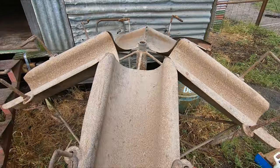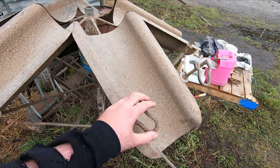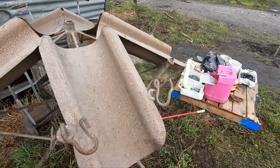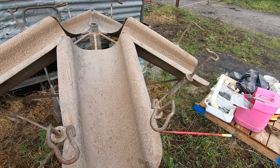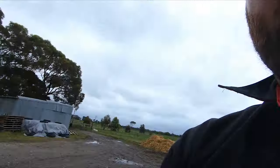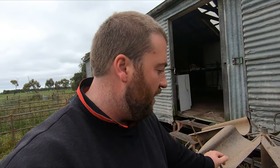It's permanently fixed, you can't tip the lambs out like on our one, but these just hold their rear legs. You'd have a group of people working here, with one person doing one thing, and you can spin it around and production-line the process. So yeah, it should be good.